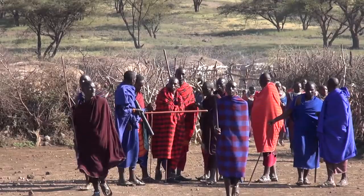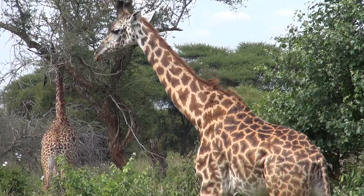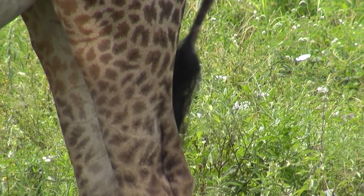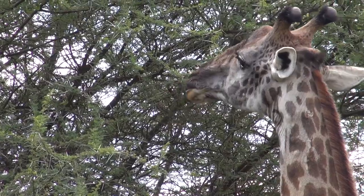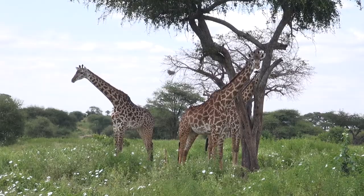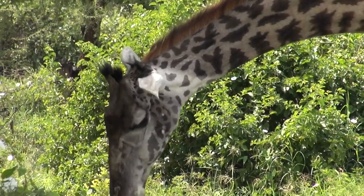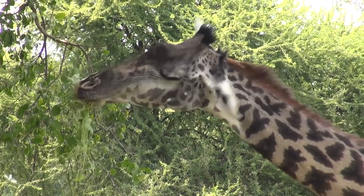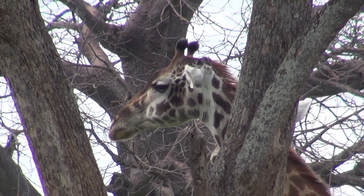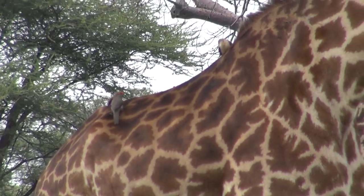The Maasai giraffe, named after the ethnic group, is the largest subspecies of giraffe. It has distinctive, irregular, jagged, star-like blotches that extend to the hooves. Giraffe is derived from the Arabic xirafa and means he who runs fast. The giraffe uses his tongue not only for eating, but also to keep the nose clean. Red-billed oxpeckers feed on ticks and other parasites that they glean from the bodies of large mammals.